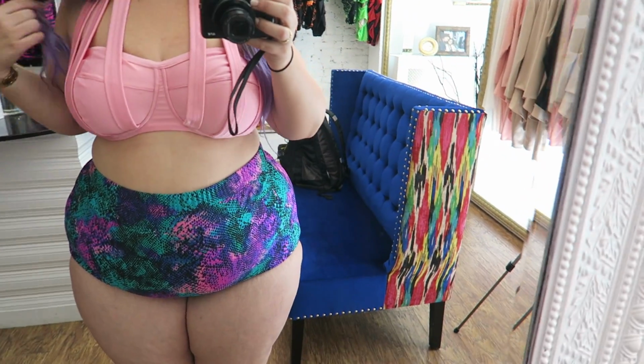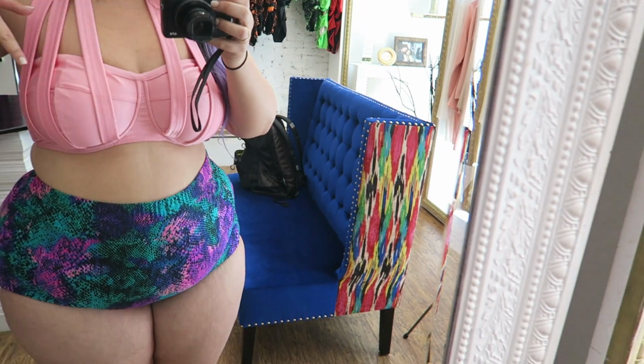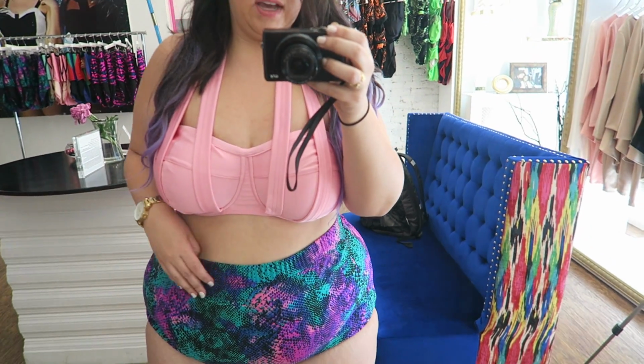Okay, ladies, we moved on to swimwear. I mixed and matched a couple pieces together. This is Monif's new top for 2016. I really like the details on this. It's got a really nice bandeau, but we still have a sweetheart neckline. Then we have three pieces of fabric that come up and tie in a halter around the neck. I really like these colors. It comes in a couple of other colors: a mint green, a seafoam green, a light purple, like a candy colored purple, and this candy colored pink is to die for.